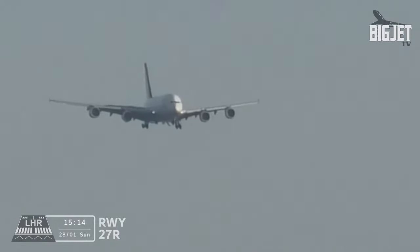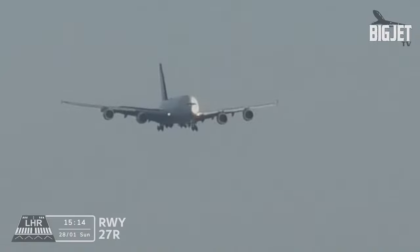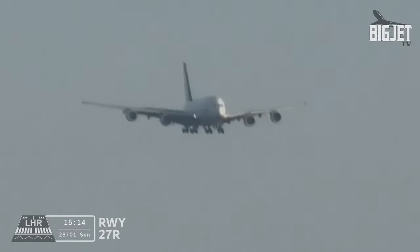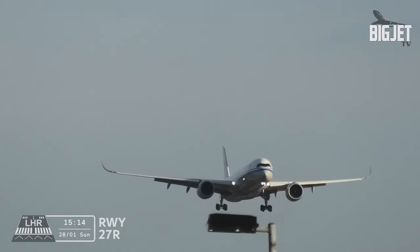Always looks very odd. See the mid gear, the body gear. Now it'll come down and slide backwards. See? It looks like it's having a little baby, doesn't it? Or something else, but here we go.